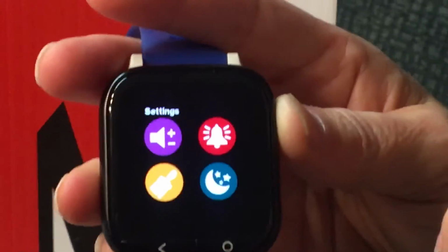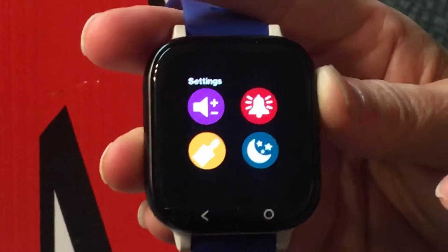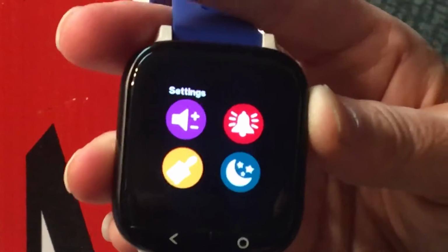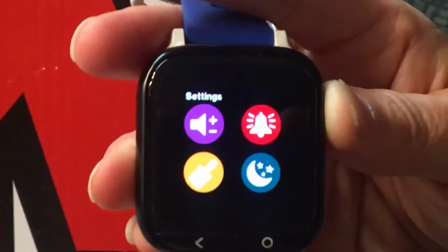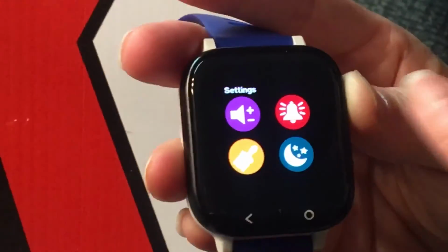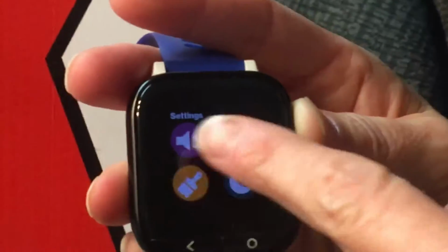You can still find them through the GPS, but you won't have a phone call option. The nicety about this is that as the caregiver, from the app on your phone, you can change that anytime you want to. Okay. This paintbrush just changes the backgrounds, and then this is another setting for the volume for them to get to.